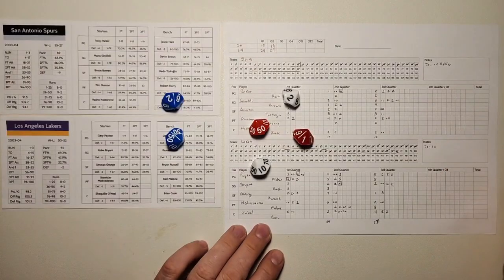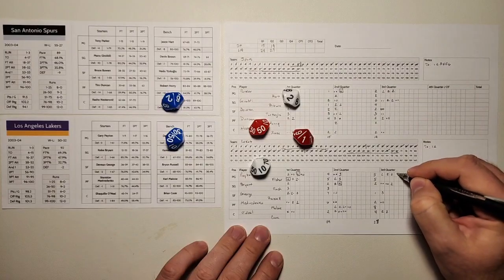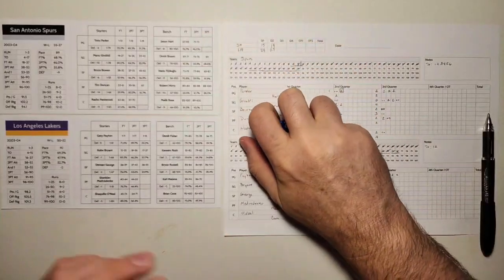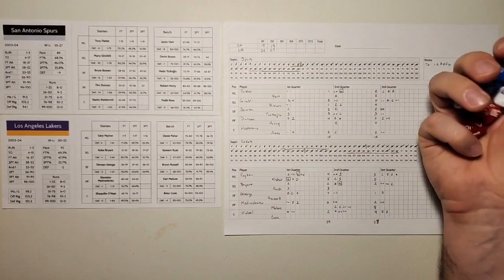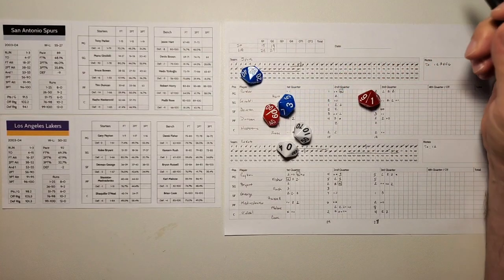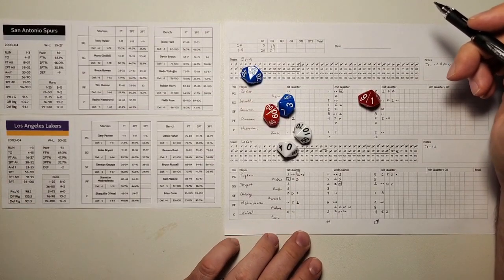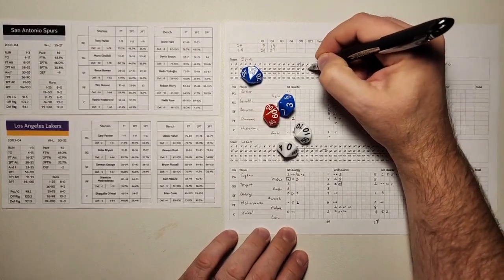Contested shot, and that's going to be off the mark as Gary Payton misses the 2. Good defense by Tony Parker and the Spurs. And San Antonio back in it. Let's see, 61, that's going to be an auto bucket. That's going to come from Tony Parker as he comes down, and he slices and dices through the lane, puts the layup in.